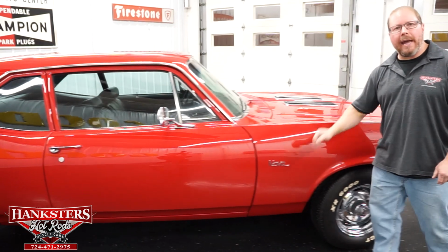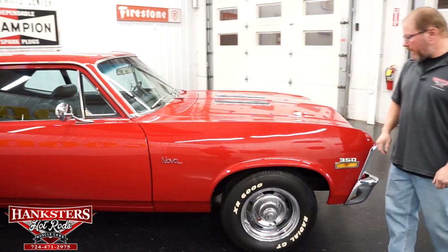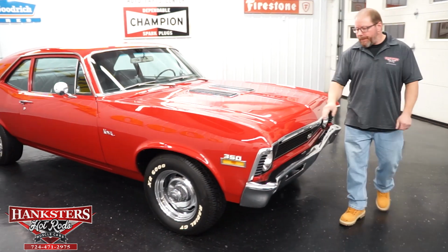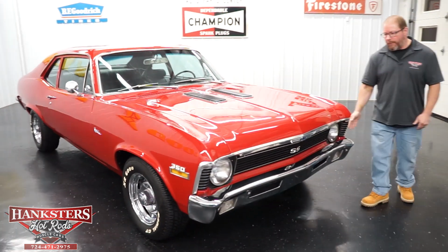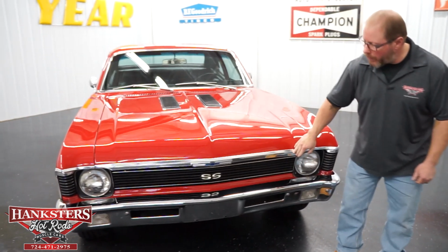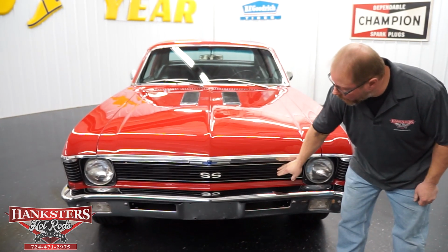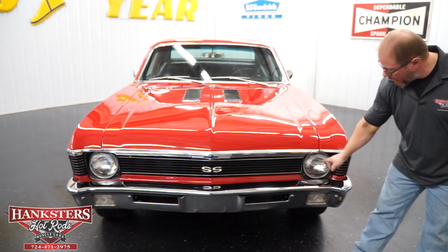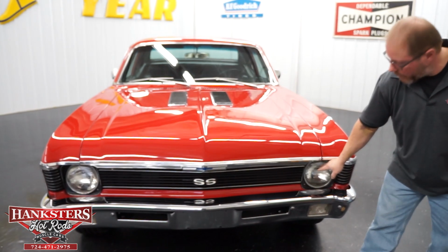Matching emblems and badging here on the passenger side fender, and then that'll bring us around to the front of the car. Now again, we've got the chrome front bumper here. You've got your bright work along the leading edge here of the hood. Of course, you've got your Nova grille here with the SS badging right in the center. Your headlights, again, just your sealed beam units here.